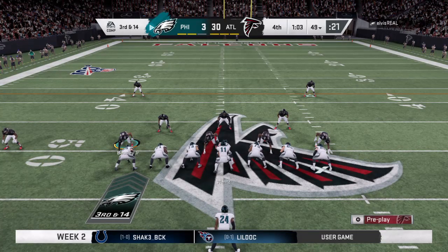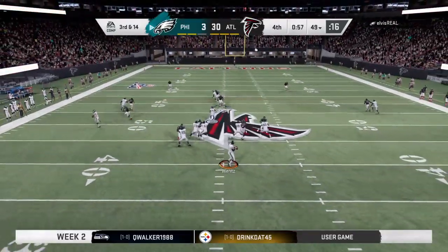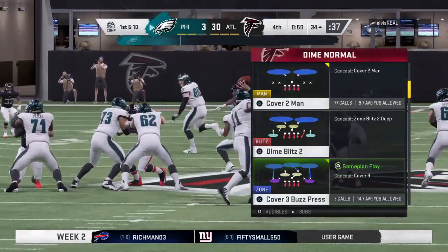The Eagles on 3rd down. They've only converted once in 4 tries. This is 3rd and 14. Now Wentz. This is caught by Jackson. The Eagle passing game looking good on this drive.